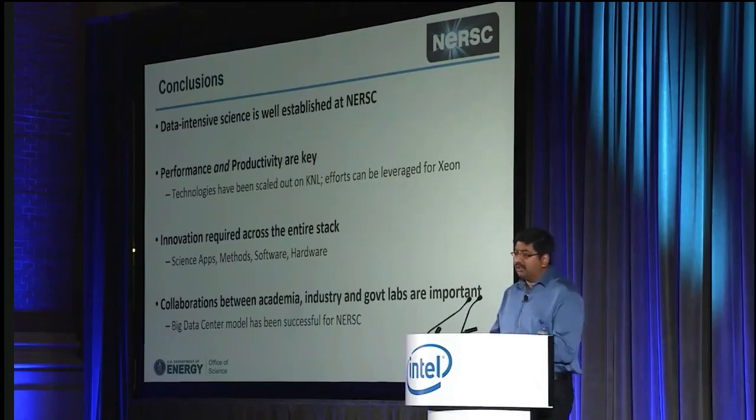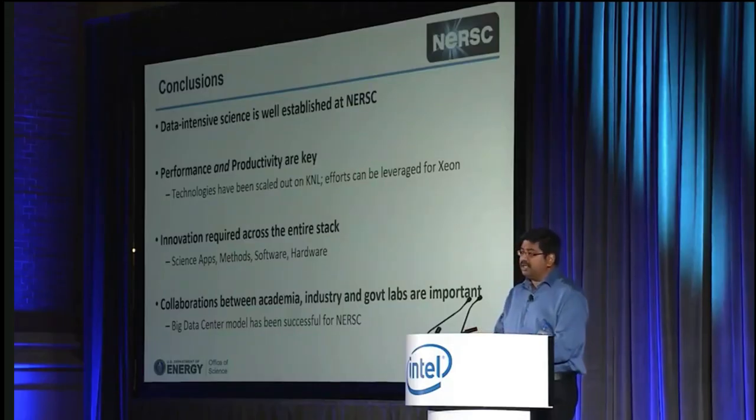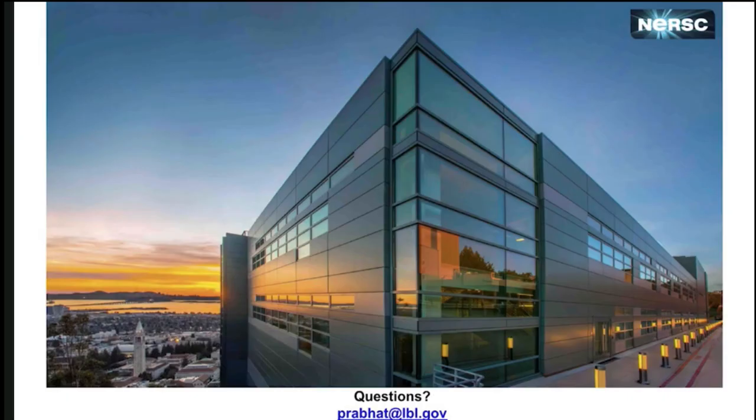But we do have to pay attention to the software and hardware layers as well. So I think it's really only in close collaboration between academia, who tend to be stronger in method development, places like government labs, which are home to big machines and software stacks, and the industry, Intel and Cray in the case of Cori, wherein we've been able to really pull off these kinds of results. So for us, the big data center model has been really successful, I would say. We've been able to look at the stack, optimize it, scale it out, and at the same time, it's been productive for all of our users. And you in the audience that might be operating in different HPC centers may potentially learn from what we've done here. So I think that's all I had to say. I can take any questions, I guess.